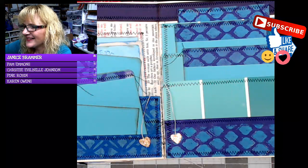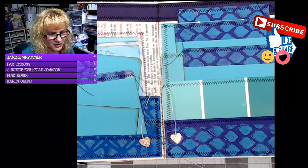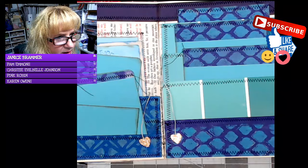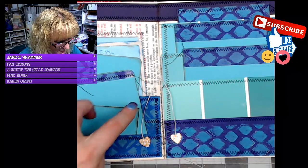Okay, so those should be glued down. Do you see that? With the little hearts? You like that? You did that, Kim? It's so simple to do, just to add a little bit of embellishment. You can use those little seed beads that come in the Royal Peacock Kit. They'll fit on there, so that would be kind of fun as well.